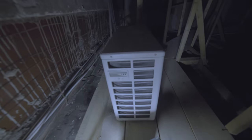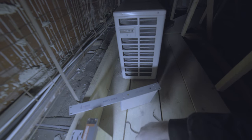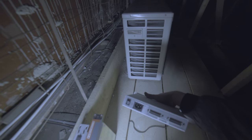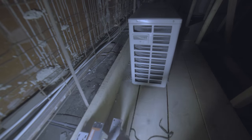So what's this, Do-Re-Mi? Oh my God, Do-Re-Mi Cinemas, digital to analog audio converter. Oh my God, it's a Do-Re-Mi thing. So you put your sound in and it converts it to analog. Interesting. So why would they throw all this stuff out here?